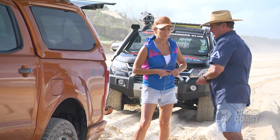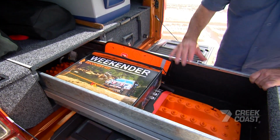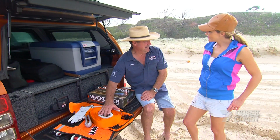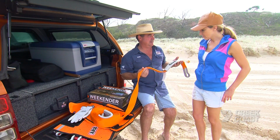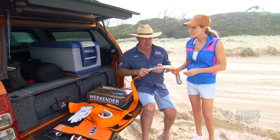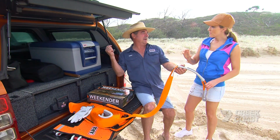And we start in those drawers there. OK. Yep. What have we got here? Everything we need. The Weekender recovery kit, huh? Absolutely. OK, this is our strap. It's exactly like a rubber band. That's all it is. When we hook up the two cars, you're going to drive away and this will stretch and stretch and stretch, and all of a sudden, I'll pop out of the bog hole.